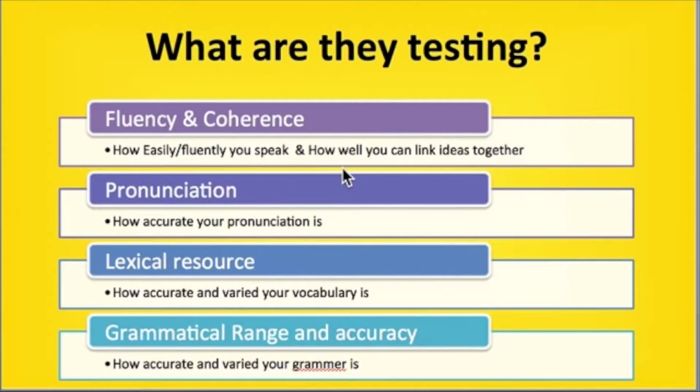The next thing is pronunciation. So your pronunciation needs to be accurate. You do not need to fake an accent, but just make sure you're pronouncing something accurate so it's easily understandable by an English spoken person.